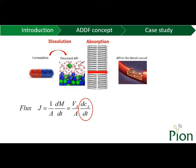Flux is a measure of transport and describes the amount of API that has passed through the membrane. By definition, it is the net number of moles of particles crossing unit area per unit time as seen in the equation above. The mass change can be expressed as concentration change over time multiplied by the volume. To visualize the meaning of the equation, we have plotted a concentration time curve depicting the concentration change at the apical side. It shows that flux is directly proportional to the slope of the curve.